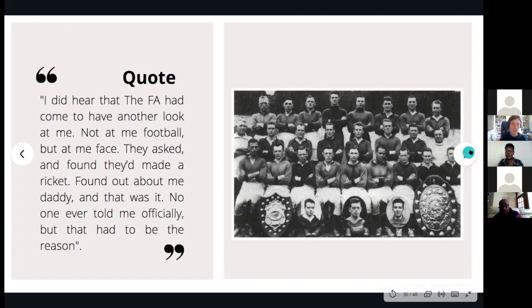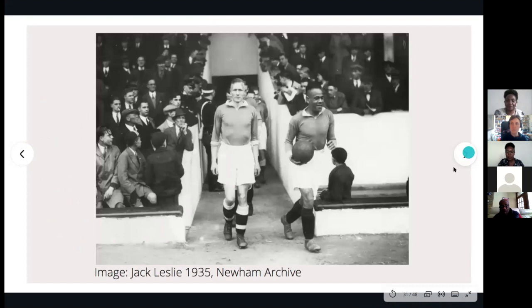Not necessarily. Here's another image of Jack. I was going to say, not necessarily that they would have known, because the skills he had, they only thought it pertained to one section of society. I think that's what it could have been. Right, yeah. Okay. Any comments on this image?